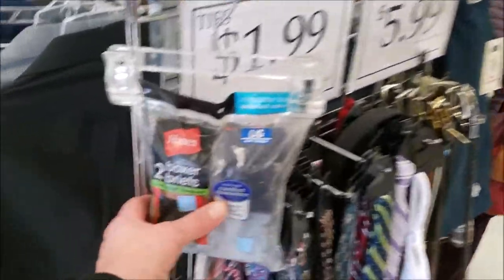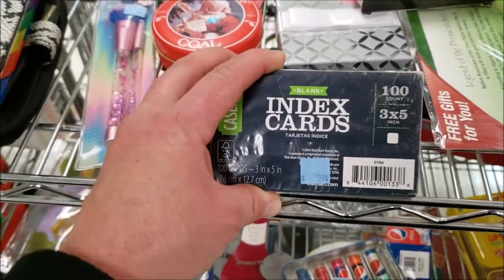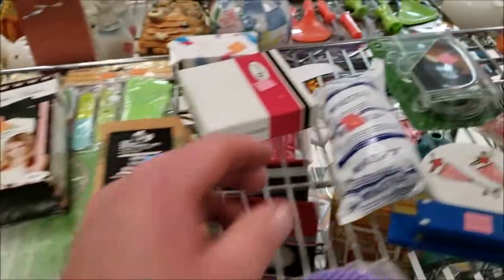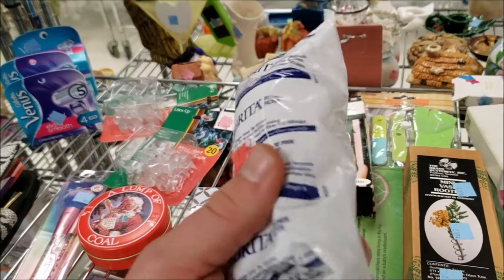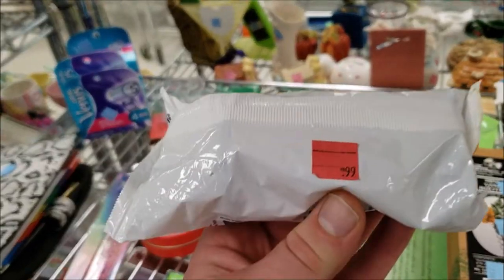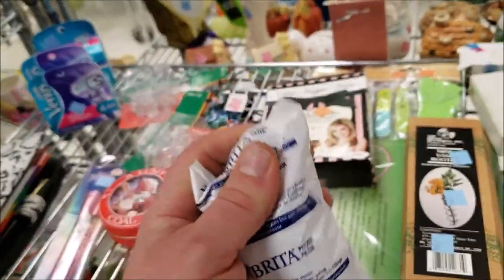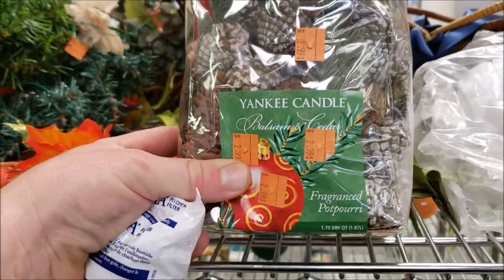Oh, I definitely don't need any of those, at least not right now. What are you seeing? Anything good? What do they got? Index cards. I probably have a million of those at home, but that's actually good to have when you're out of them. Oh, look at this. Now, see, whenever you guys see these, pick them up. These Brita filters cost like $4 or $5 a piece in the stores. And this is brand new. So I'm going to pick that up for 99 cents. Goodwills, you guys keep asking me, and I'm telling you, you can still find some really good deals in Goodwills.